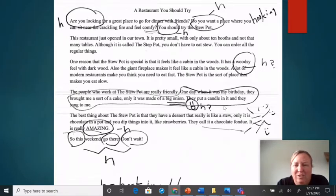And then a story that is relatable, right? Everyone's going to have a birthday, but this is also kind of like a shocking fact kind of thing. Like instead of a cake, it was a big onion. So something that kind of is like, tell me more about that. I don't know if I totally love it, but I'm curious.